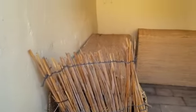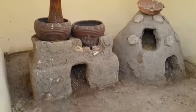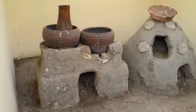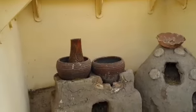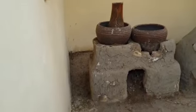In the kitchen, we can see two types of ovens. The shorter one is for regular cooking. This one, we still have it in the countryside of Egypt till today. The taller one is for baking or making the bread. I think somehow it looks like a tandoori. Tandoor, yeah. That's the stable for the animals and horses that they raise in the house.